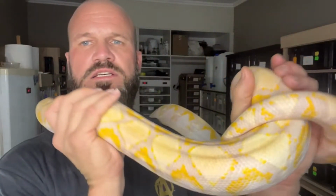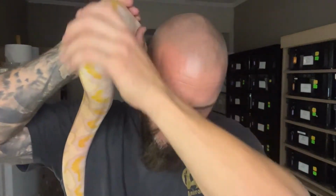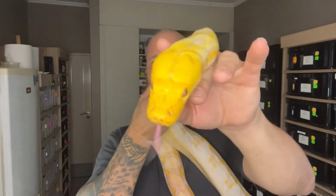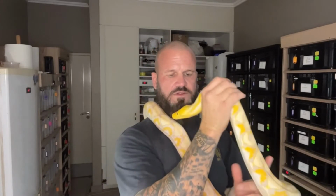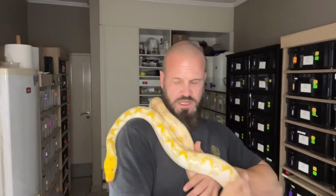I mean, look at these colors. Look at that lavender albino in her, and also she's got one of the most stunning heads. That bright orange head of hers, just something else. Now she's one of these snakes here, because I know them and I've established trust with them, and I know their behavior, I allow them to come right up to my face.